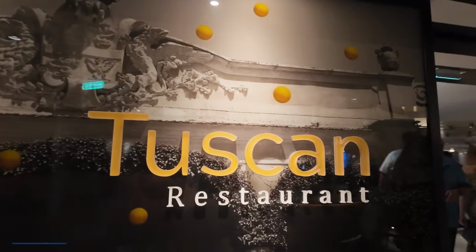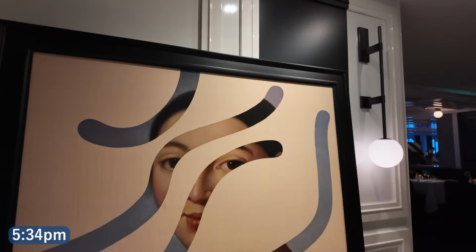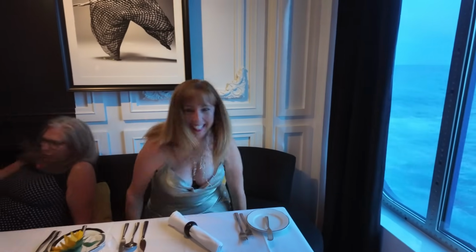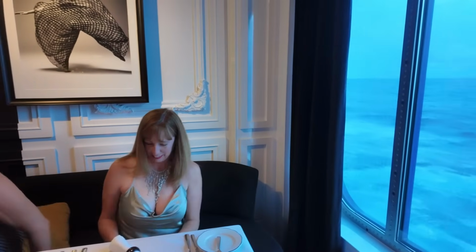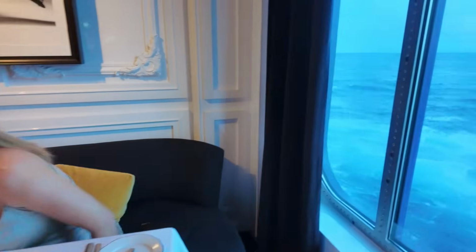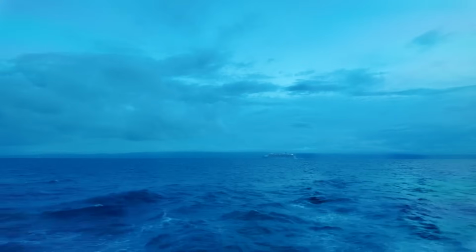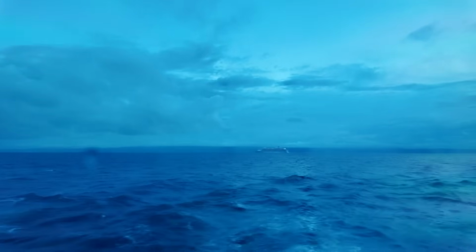We are going to Tuscan. I think that sounds Italian. Someone's peeking through the glass at me. Funny, they've got these big bench seats in the restaurants. You can see. Did you make it all the way across? Oh my gosh, this probably wasn't great filming as I'm throwing myself across the bench. And outside, we've got some waves. There's a ship out there. Can you see it? Yes. We can see it. We don't know what kind it is, though.